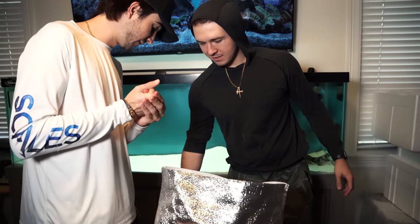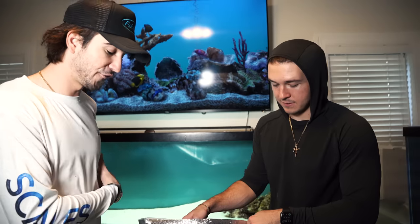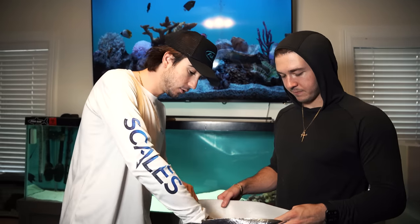Okay, our next bag is a big bag. This one I'm so excited for right here. This is a big boy. Here we go, the last. It's a big bag, which can mean multiple things. It could mean a big fish, or many multiple fish. All right, I'm gonna go ahead and do the honors here, Chris. Okay, go ahead. Brace yourself, buckle in. Here we go.